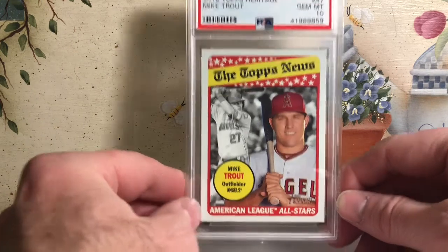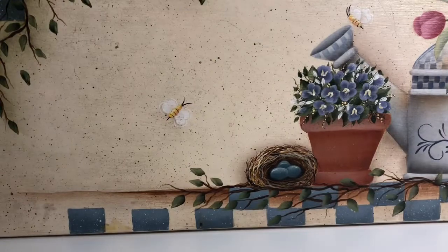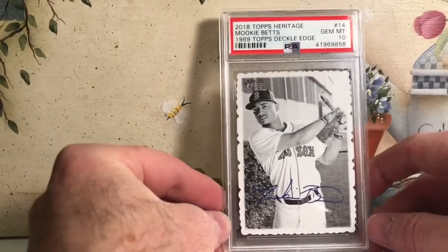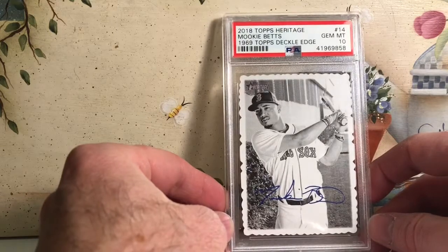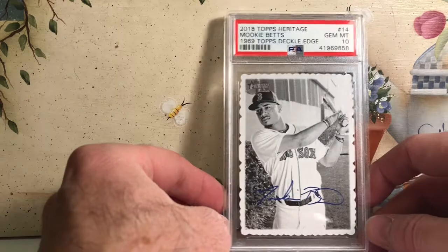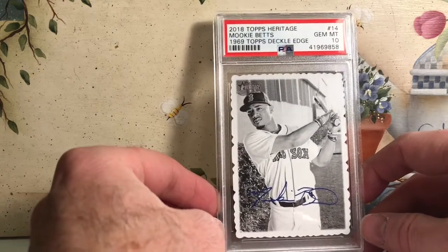Cool. And then lastly, I've had good luck with these decal edges, but they are tough to grade, and this is the Mookie Betts. I think I kind of figured out how to get these things graded perfectly, so there you go.